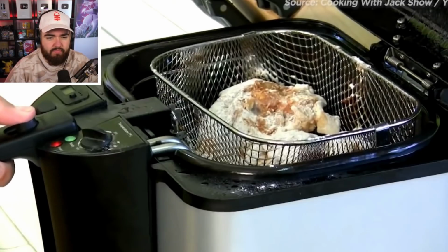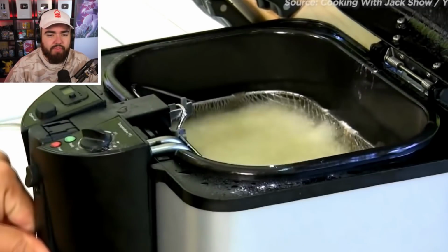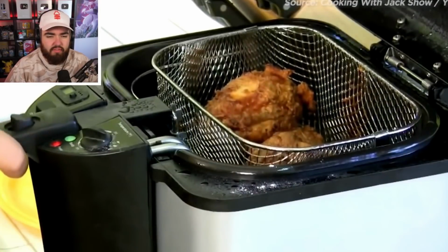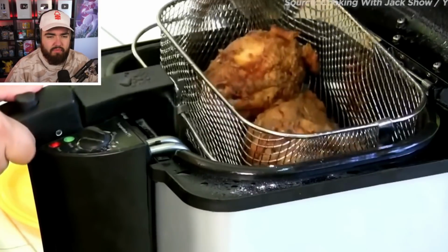The only other option was deep frying, immersing the chicken in a wire basket in deep fat. While it cooked the chicken faster, it made it dry, crusty, and unevenly done.